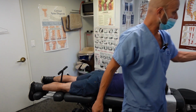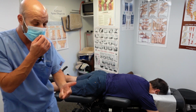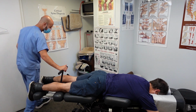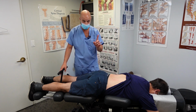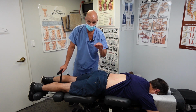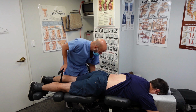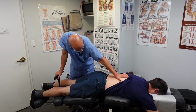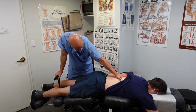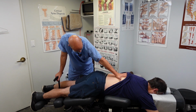So again, folks, if you have a disc herniation, a disc bulge, spinal stenosis, degenerative disc disease, stop getting the injections. They're not going to do a thing for you. They're going to just minimize or mask your symptoms. Hands down, the best thing for any disc injury, any chronic injury to the spine would be chiropractic, but more importantly, Cox technique right here, which is what we're doing.